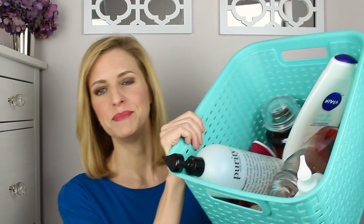As always, I have my big empties bin here in front of me, and I'm just going to start pulling things out. So the first thing that I have here is a Nivea Cream Sensitive Body Wash. I bought this at my grocery store because it was on BOGO and I needed something for our shower.